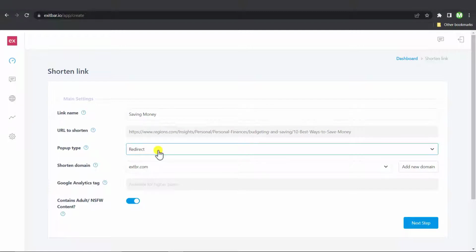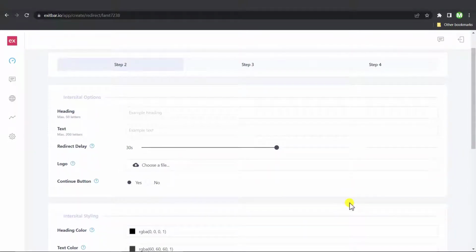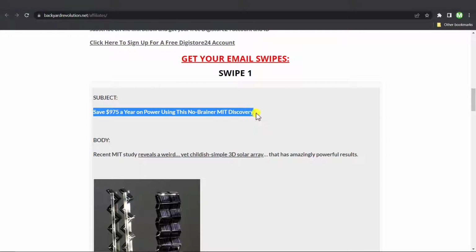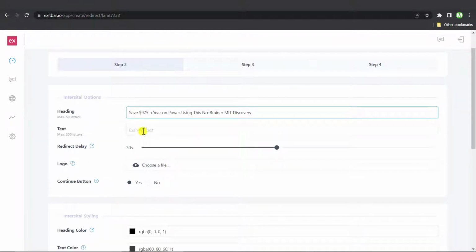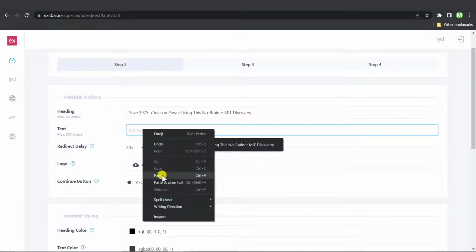And then a pop-up type is going to be redirect. And it doesn't contain any adult content, so I'm going to check that off and just go on to the next step. Now this is pretty easy and straightforward. Here we're just going to use our heading, and what I'm going to do is use the heading from the affiliate page. So I'm just going to go here and copy the subject and paste that in as my heading. And for the example text, I'm just going to do the same thing.